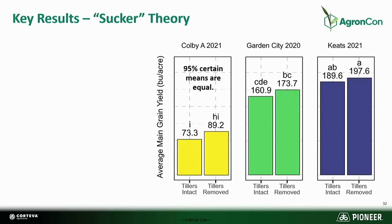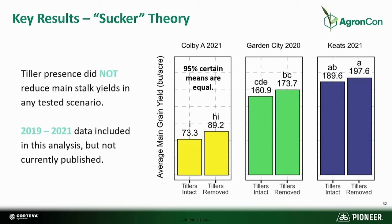Again, if it shares a letter, we're 95% certain that they're the same. In this case, each column shares a letter, which means they're not statistically different from each other. That tells us that just because tillers were present, we did not see main stalk yield reductions in any site year. This was 2019 to 2021, 17 site years, all the densities. We never saw that. So suckers, maybe not, right?